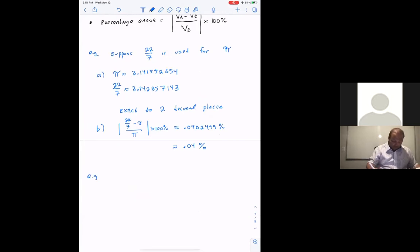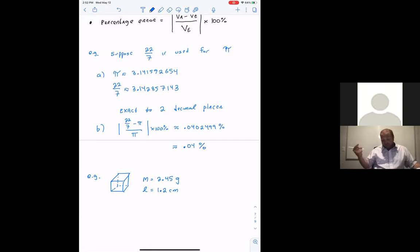Another example, we have the following. It says calculate the density of a cube of sugar. So here's a sugar cube, and we are looking for the density. We know that it has a mass of 2.45 grams. Well, the scientist in me says it does not weigh 2.45 grams, but it has a mass of 2.45 grams. And we're given the length of a side is 1.2 centimeters, correct to 1 decimal place. That would be the length, not the mass. And it wants us to calculate the density.